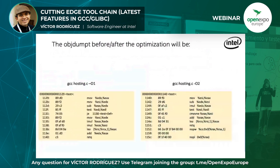And this is the difference between the object dumps, or in the assembly, between the example that we saw before with -O1 and -O2 and the -fcode-hoisting optimization. As you can see, it's different. It returns the minimal thing. It's reducing in size and doesn't do many of the comparisons that we had before, right? It doesn't have, as you can see, the jump equal at line 1131 on the left side. It doesn't do the jump equal because it's not doing the comparison at all.